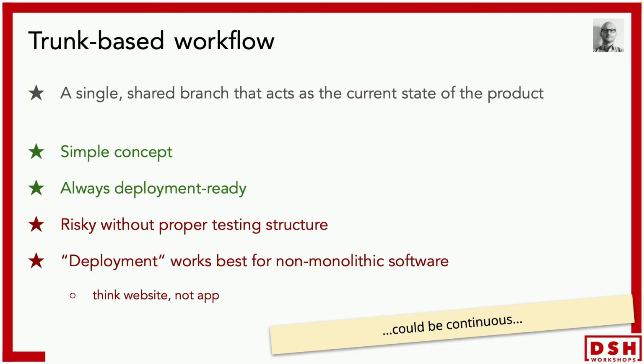Summary, a single shared branch that acts as the current state of the product. It's a simple concept. It's always deployment ready. But that's a big question mark there as well, because if you commit something that should not be deployed, you've got a problem, right? It does say here it's risky without proper testing structure. So usually, maybe also in other programming languages and environments, you would set up a system that makes sure that whenever you commit something, everything is good. So you run your tests, you make sure everything builds all right, etc. If you have all of that in place, then I think it's a safe place to operate. If you don't have that high level of automation and confidence, it's like there be dragons, I guess, in that thing.